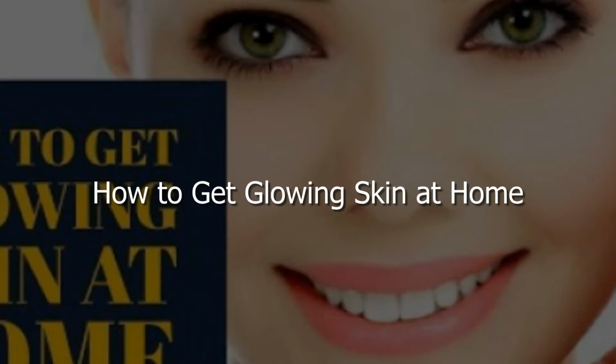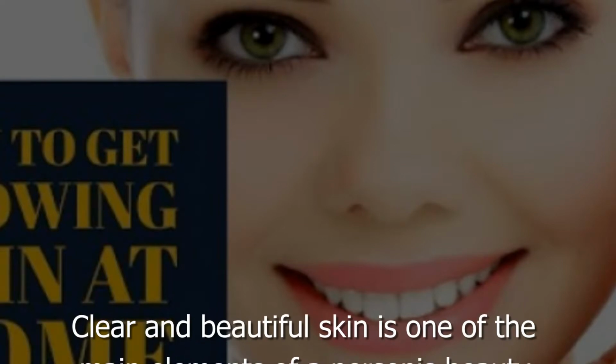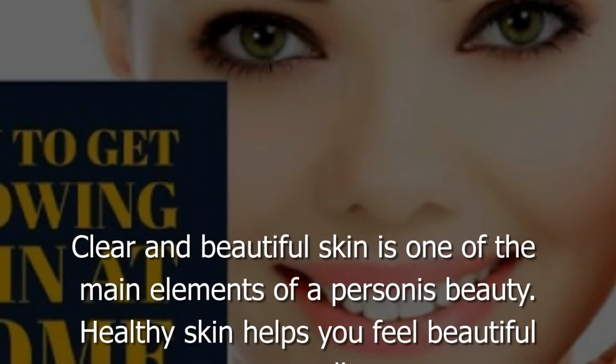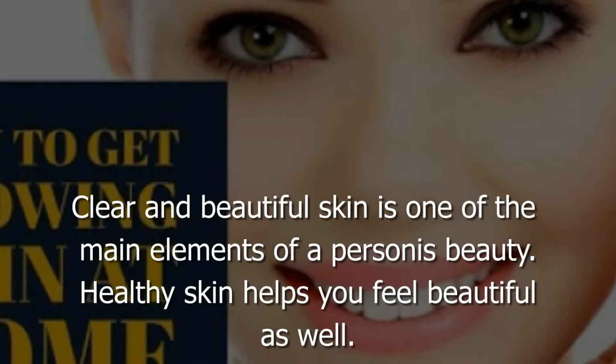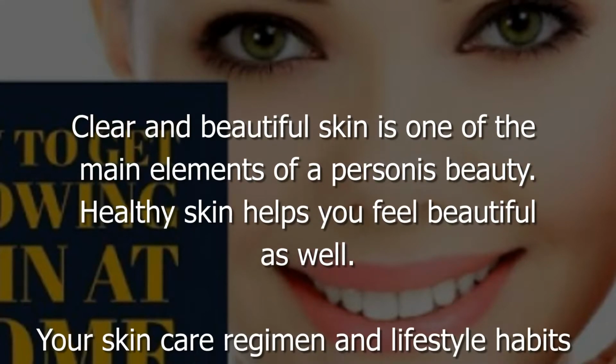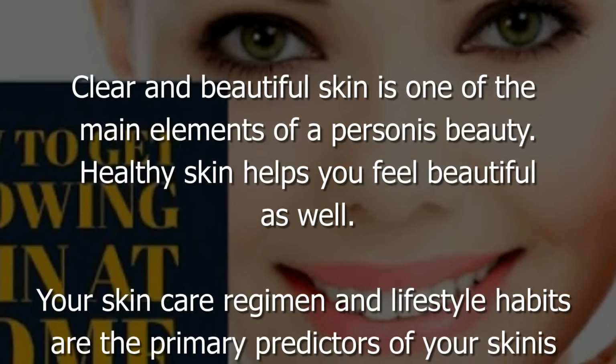How to get glowing skin at home. Clear and beautiful skin is one of the main elements of a person's beauty. Healthy skin helps you feel beautiful as well. Your skincare regimen and lifestyle habits are the primary predictors of your skin's health.